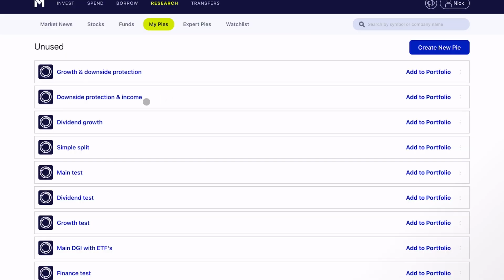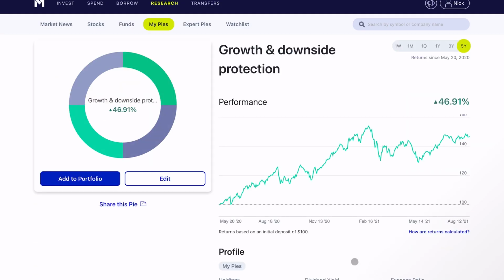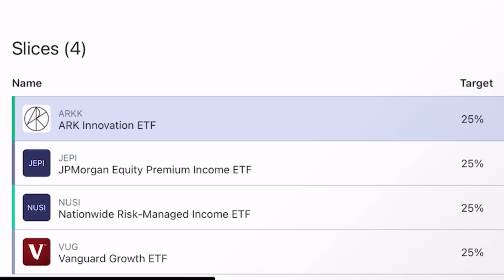Okay, so let's get to these sample portfolios. The first one is growth and downside protection. And again, we're keeping these simple to protect it from ourselves. So this is just 4 ETFs. And something to note, kind of a disclaimer, is you can use any ETFs you want, but I'm going to explain the logic behind the kinds of ETFs I chose and how they work well together in any market condition.